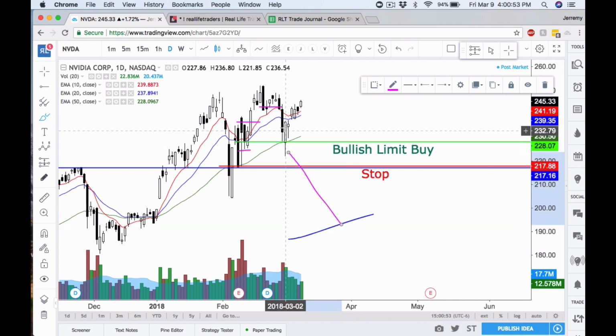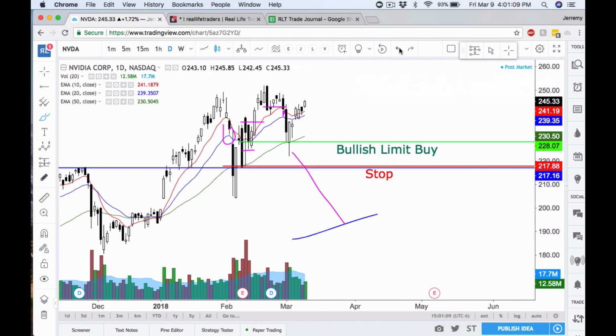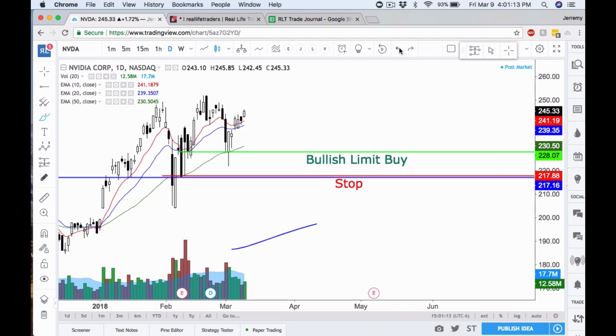The reason I didn't buy off the 20 is because there wasn't really a lot of space right here between the 10 and the 20. And last time it didn't really bounce off the 20 either, or the time before that. So I figured, hey, let's try it off of the 50, because right here it kind of tried to bounce off the 50. But anyway, NVIDIA, great bounce off the 50 EMA. Gorgeous looking move. Everyone's really excited and happy about that one.